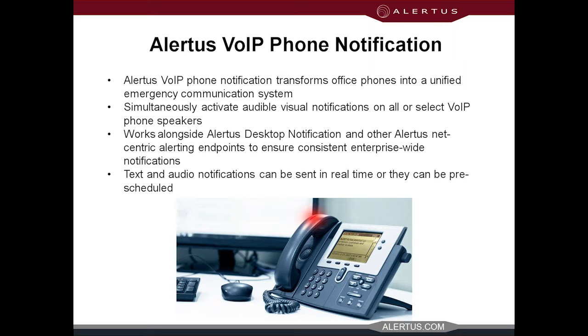Yeah. So VoIP notification, it is for the Cisco solution initially. We are going to be releasing other major manufacturers. The VoIP phone notification transforms your office phone into a unified emergency notification system. So you've got these phones sitting in offices, in hallways. You spent quite a bit, I mean, upwards of $600, $800, $1,000 to put that phone on that desk. We can very quickly, efficiently, and cost-effectively notify to that phone and include that in your notification approach.